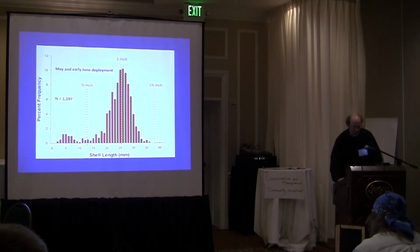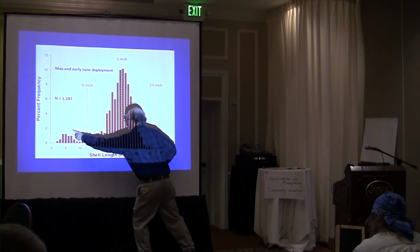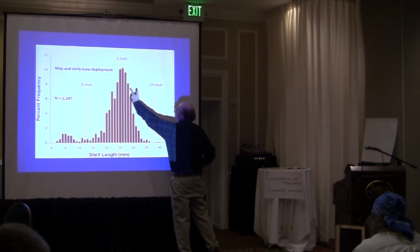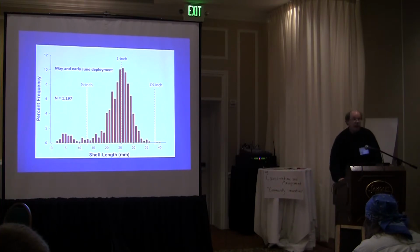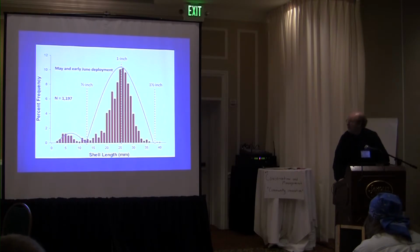Well, here's what we saw. If we put the boxes out early, we have just a little blip of small clams and a lot of large clams. These are 25 millimeters, as I say, is an inch. So we were finding clams as large as 1.5 inches in some of those boxes. That's pretty incredible. That's a fantastic growth rate. There weren't any clams in those boxes to begin with. So to get a 38 to 40 millimeter clam in one growing season is really wild.